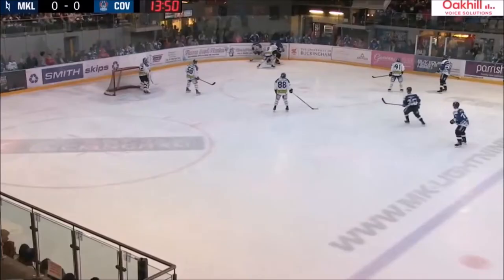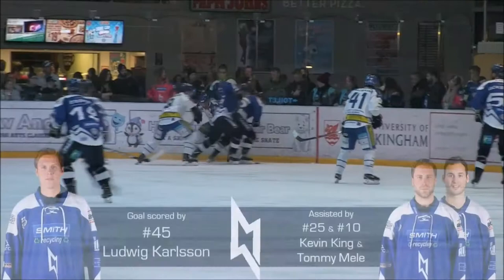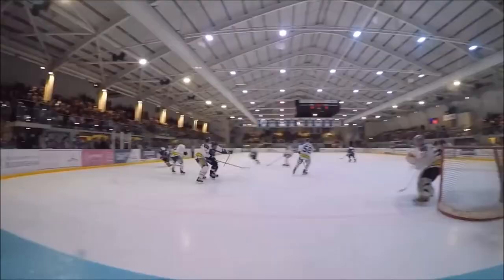Position the captain, of course, for Lightning. And King once again with possession. Dowson gets a short backhand. That beats Nastiuk. But Kevin King did the hard work. Pass is straight in for Ludwig Carlson. It's the backhand. That beats Nastiuk. Lightning go one up.